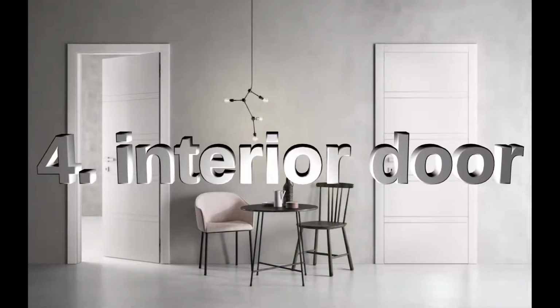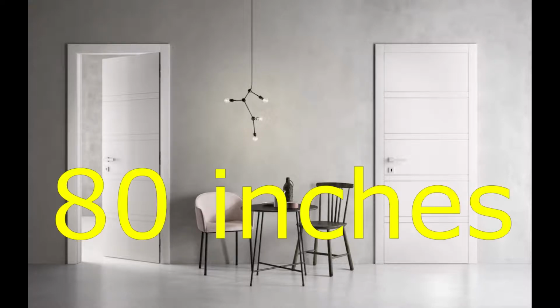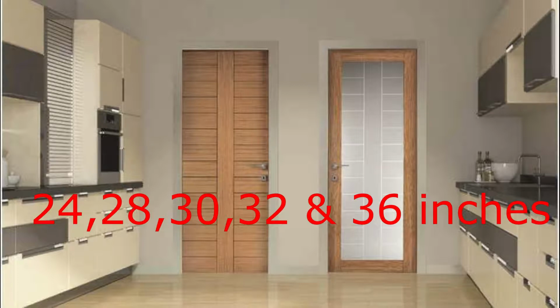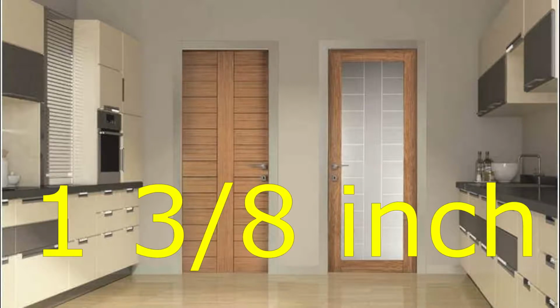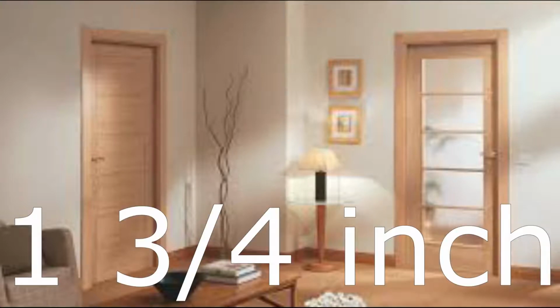The fourth one is interior doors. For interior doors, the height of all passage doors must be a minimum of 80 inches, and the standard width sizes for interior doors are 24, 28, 30, 32, and 36 inches. The minimum recommended door width to allow people with disabilities to pass through is 36 inches. Standard thickness of an interior door is 1 and 3/8 inch. Now, if your door exceeds 36 inches in width or is over 90 inches in height, then the recommended thickness for the door will be 1 and 3/4 inch.